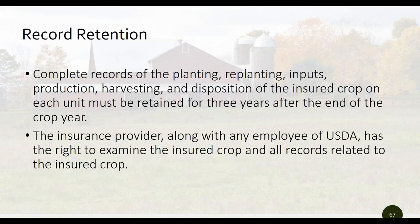All right, since we're talking about unit options, let's discuss record retention. Complete records of the planting, replanting, inputs, production, harvest, and disposition of the insured crop on each unit must be retained for 3 years after the end of the crop year. The insurance provider, along with any employee of USDA, has the right to examine the insured crop and all records to the insured crop.